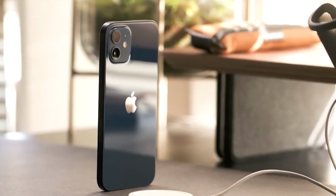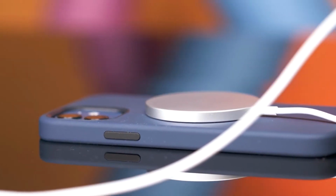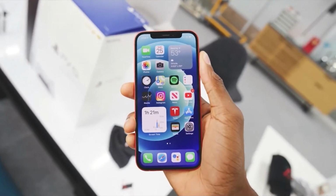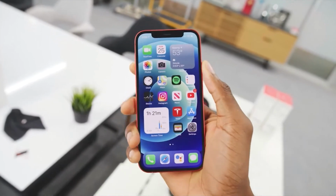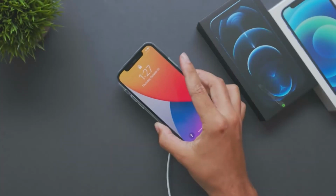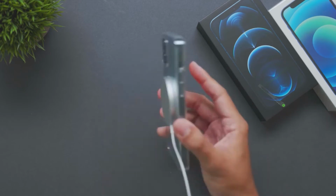Wireless charging isn't just about speed though, it's also about convenience and ease of use. One of the biggest problems with wireless charging is finding the sweet spot. If you don't get it right, then you could end up returning to your phone after hours to find out that it hasn't charged at all. Magsafe solves this problem by snapping the charger into place on the back of the phone. This creates a perfect circuit every time, and the magnetic force is strong enough to keep the iPhone and charger firmly in place.